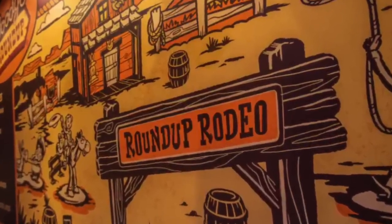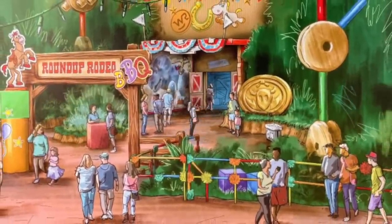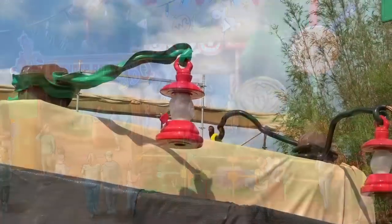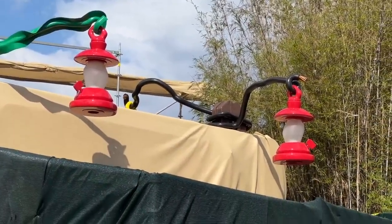So what do you think? Will Woody's Barbecue joint be superior to Regal Eagle Smokehouse in Epcot? Cast your vote in the comments. And when this restaurant opens up, advanced dining reservations will be an absolute must, so don't forget to book your table 60 days out before your visit.